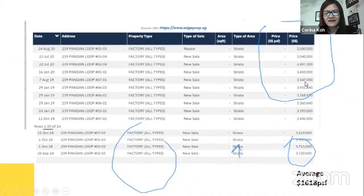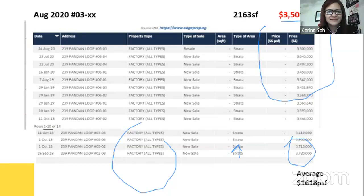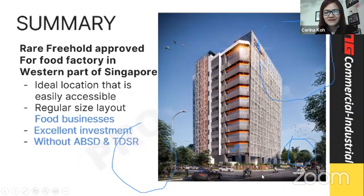Okay. Just to give you an idea, there are not very many of these freehold properties available. So I found this to give you an idea on the pricing. The average price is about $1,618 PSF, and the size is about 2,000 square feet. In case you have some interest to look for some food factories, you may want to also consider looking at this area.